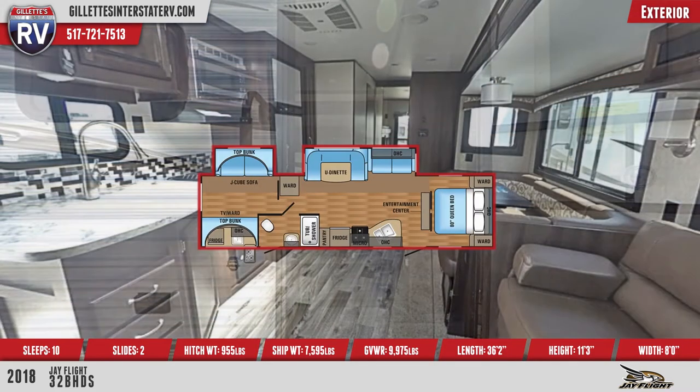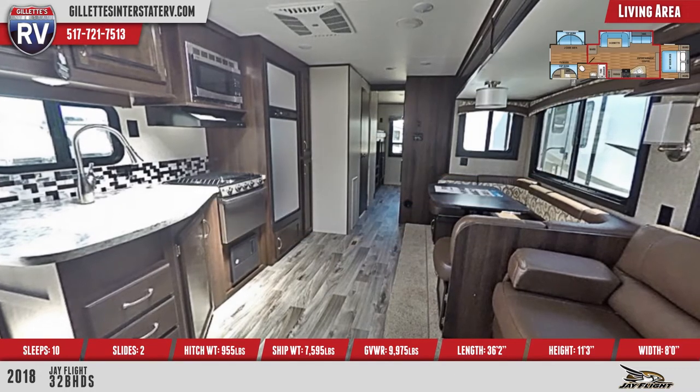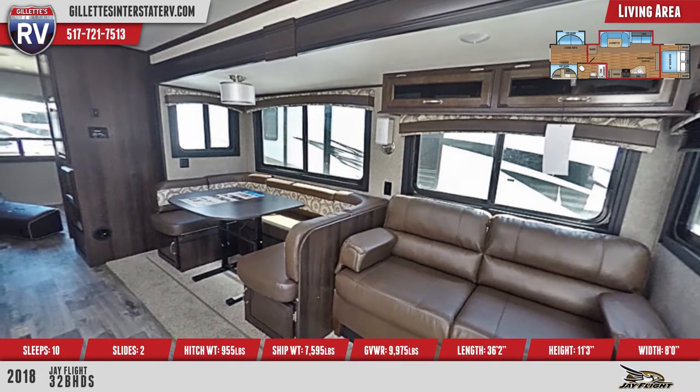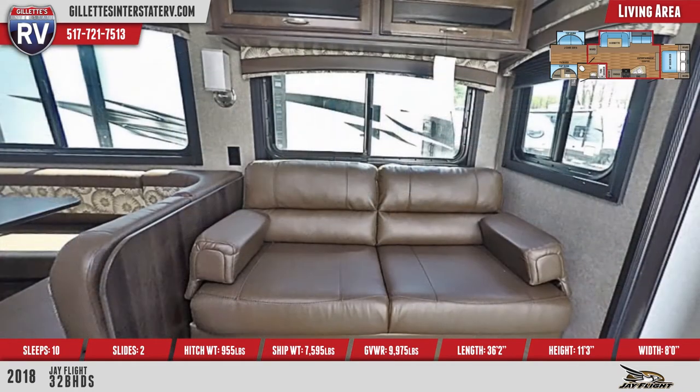The DiamondFlor vinyl flooring in this unit is attractive and low maintenance, making camp life easy. The living area is spacious and comfortable with a huge seating area slide-out and tons of windows for a great view and a refreshing summer breeze. There's a jackknife sofa and a U-shaped dinette.